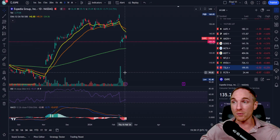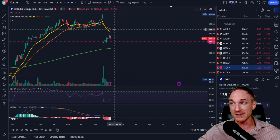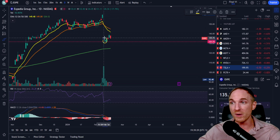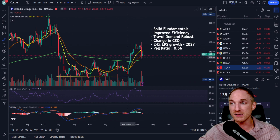So the next one we're going to be looking at is Expedia. Tesla was one that was successful. We did it last week. Expedia, however, another play that unfortunately, as of Monday on the open, we just started moving higher. So Expedia, we were looking last week. I wanted anything in the 125 region.